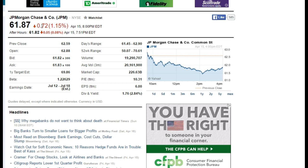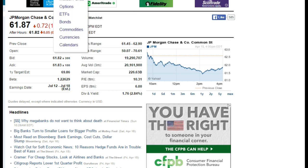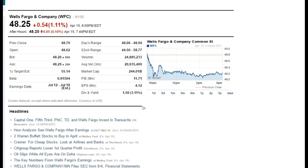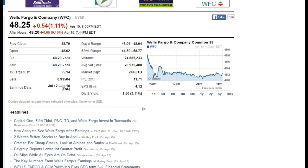Now, Wells Fargo here, we see it has a book value of 33.81, and the current stock price is 48.20. Double check that. Yep, 48.20 with a book value of 33.81. So that's basically saying that from the book value standpoint they think Wells Fargo is overvalued here.